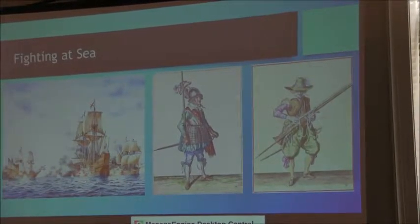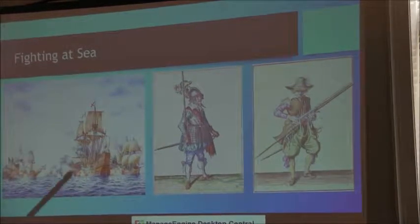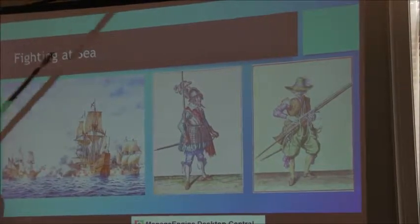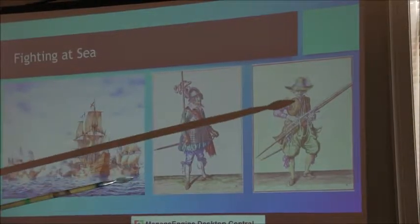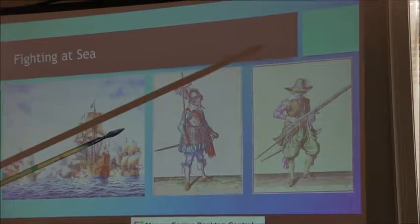Men pop up from behind the railing. They fire their weapons and then they crouch back down so that they can reload. As people try to come across from one ship to the other, while he's reloading, there are pikemen standing on the deck waiting for that guy to come walking across a board. That's the only way you get from one ship to the other.